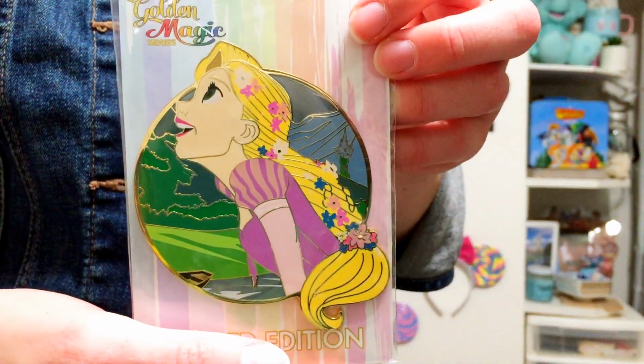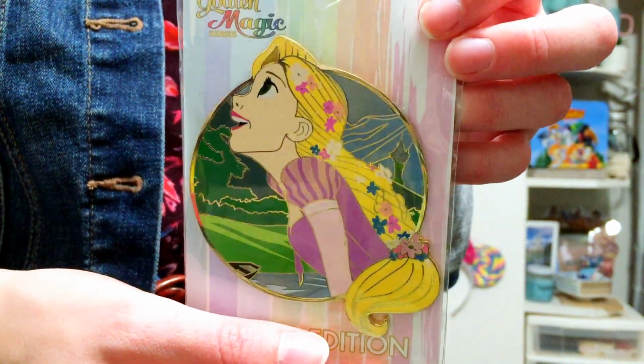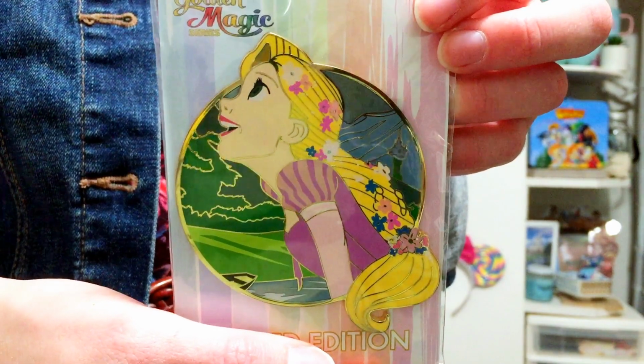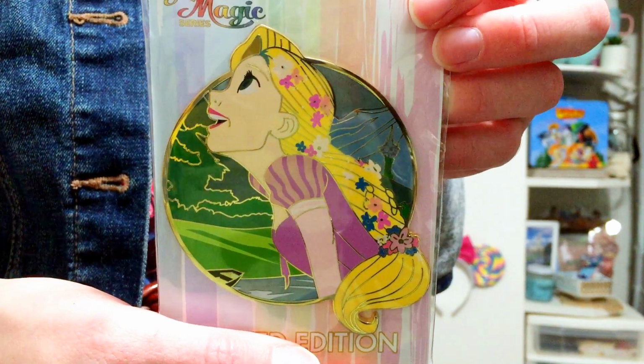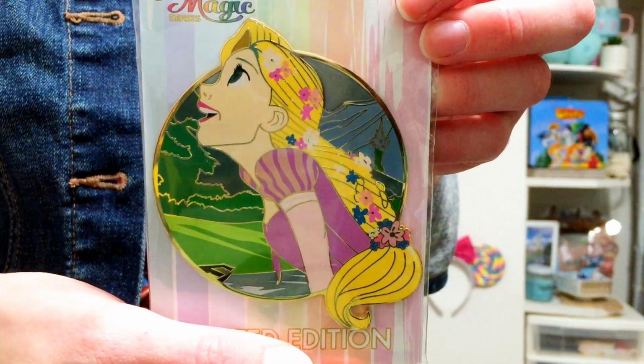I also have a video on this pin and one other from this set because I pre-ordered these pins in 2017 and then it took 10 months for them to actually be made and arrive to me. So I did get this in fall 2018, but this was in the works since 2017. The pin itself is just so pretty. I love the details on it. It was my absolute favorite one they released from this set. And I have no desire to collect any other Rapunzel pins, but there's just something about this pin where it's so nice. And I haven't been able to get rid of it or trade it yet. I just like having such a pretty nice pin.